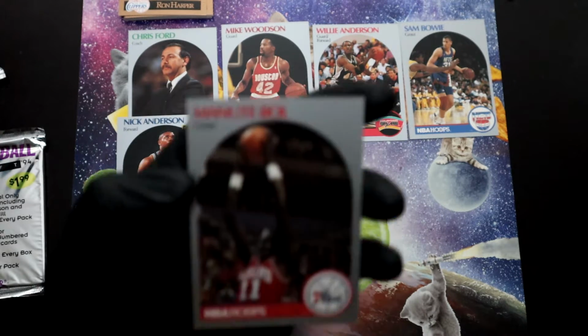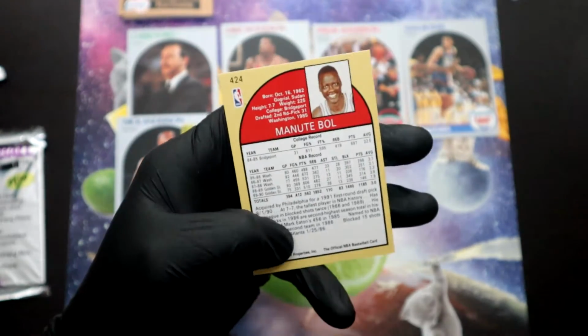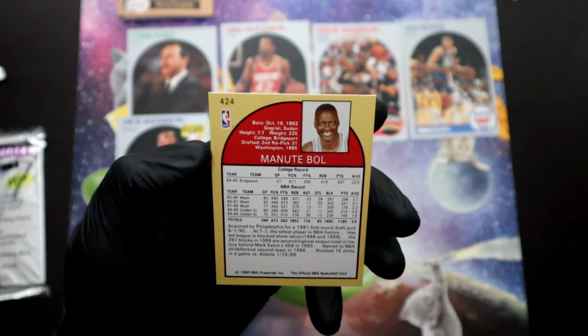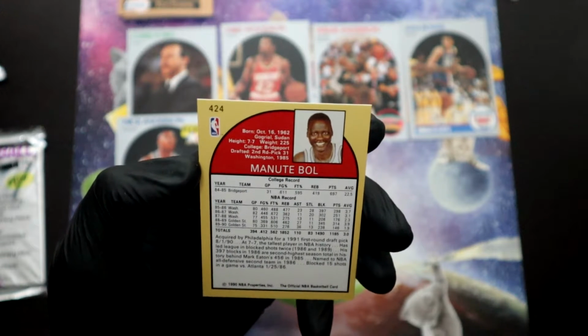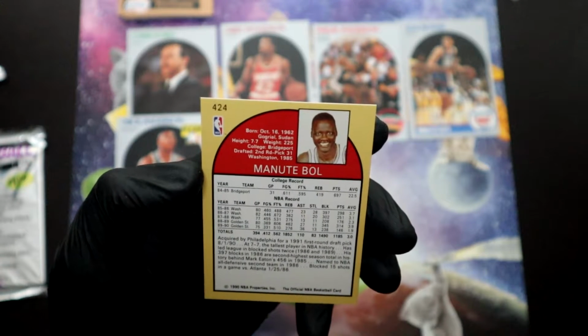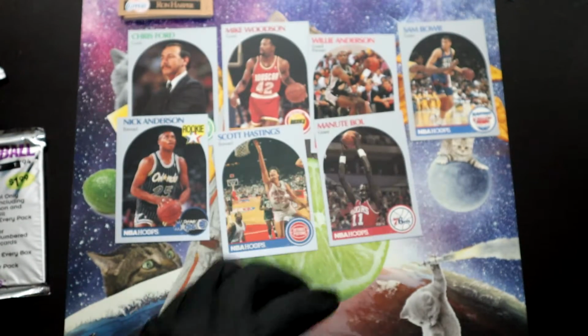We have a Manute Bol, the Sixer, center. I think, yeah, this dude was crazy tall. I remember this one. The 7'7", 225. He was a second round pick 31 for Washington in 85. He's a cool card.